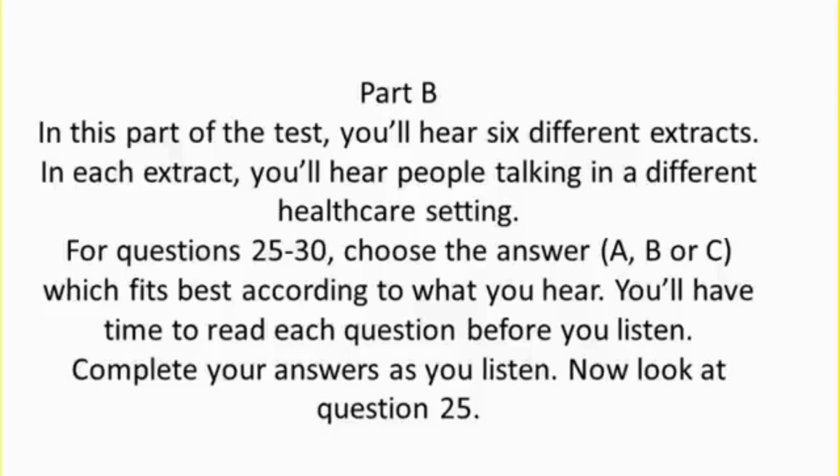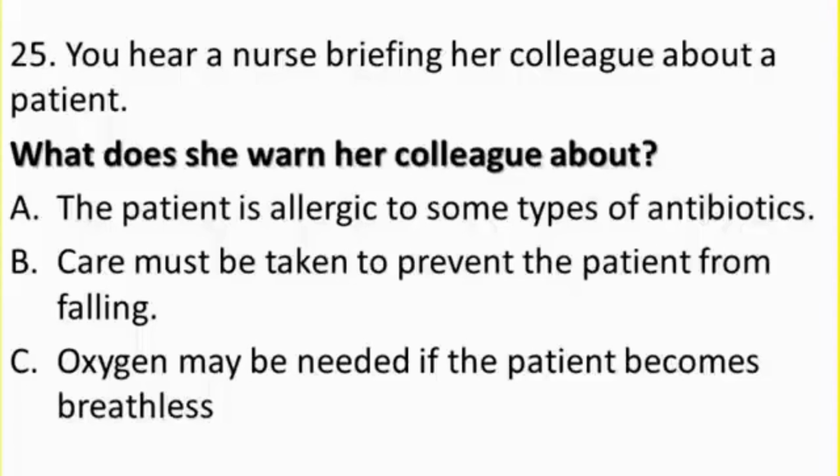In this part of the test, you'll hear 6 different extracts. In each extract, you'll hear people talking in a different healthcare setting. For questions 25 to 30, choose the answer A, B, or C, which fits best according to what you hear. You'll have time to read each question before you listen. Complete your answers as you listen. Now look at question 25.